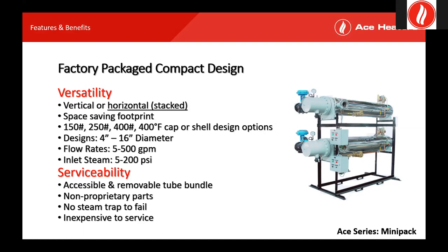Serviceability: the tubes are designed to come out of the unit if you do have any type of inspections or maintenance that are required. You'll be able to drop the tube bundle out through the bottom or the side of the unit. For double wall units, I would always recommend a horizontal to pull that tube bundle out, because in double wall applications, your unit's coil is a little bit longer because of the heat transfer.